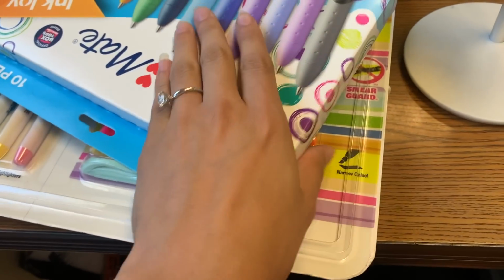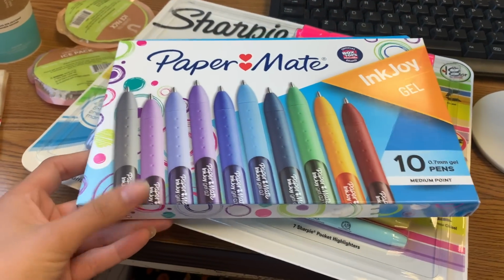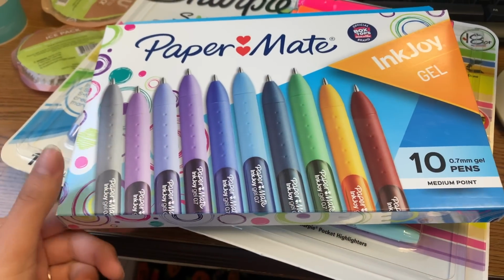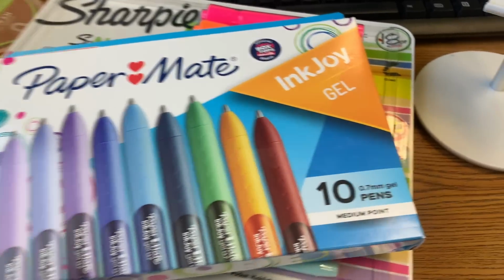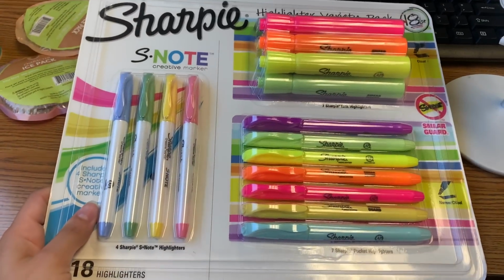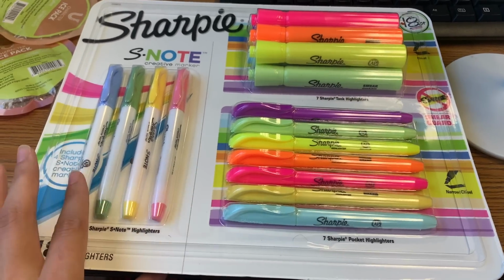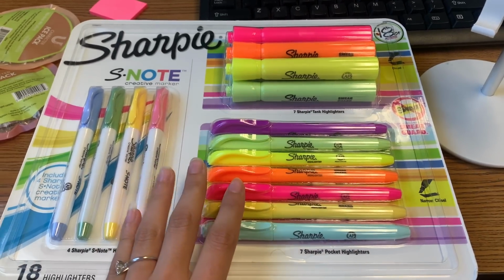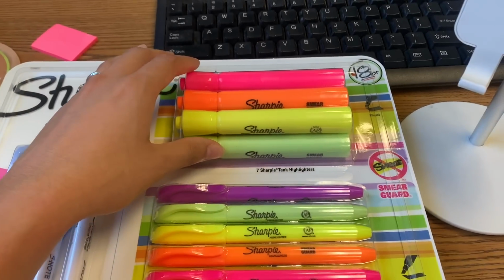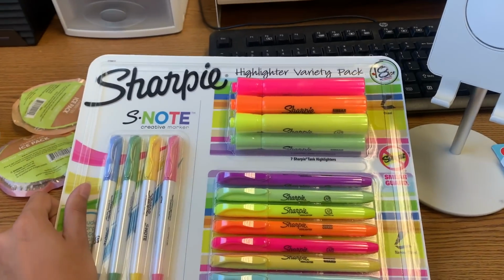So I wanted to do a little haul. Look at all of these Inkjoy gel pens. These are my favorite. I prefer these over the flare pens. And look at this amazing piece of work. I got this at Costco. Comes with the S Note markers. I've never used those. Just some pretty pocket highlighters, and then some of the bigger highlighters. I just love the colors. Pretty and pastel.